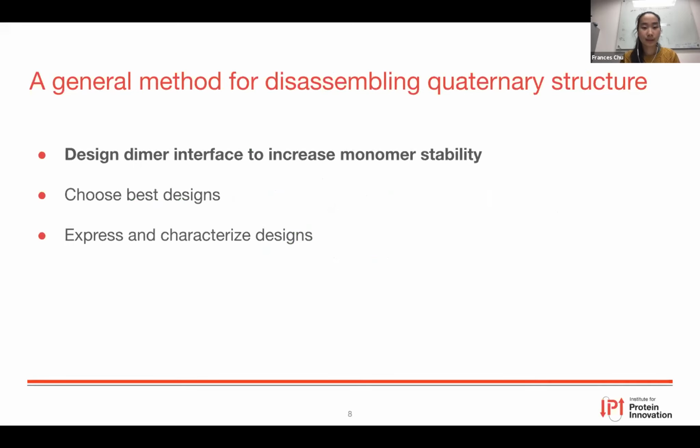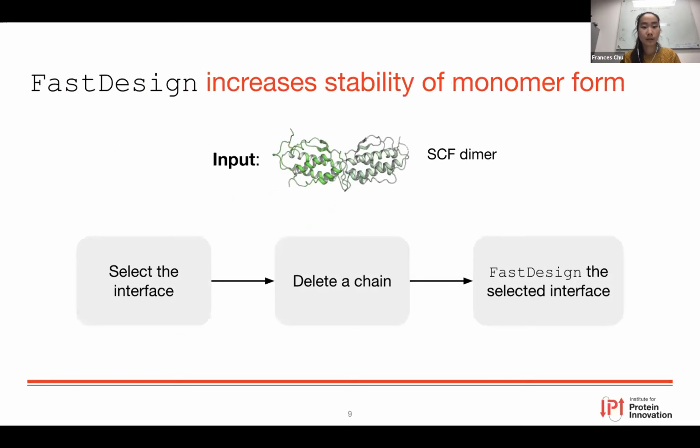And for this method, I created a general method to disassemble quaternary structure. The first step of this method is to design the residues at the interface to increase monomer stability and decrease the potential of binding and creating the dimer. So to do this, I used FastDesign, and the input was just the stem cell factor dimer. The first step was to select the residues at the interface.